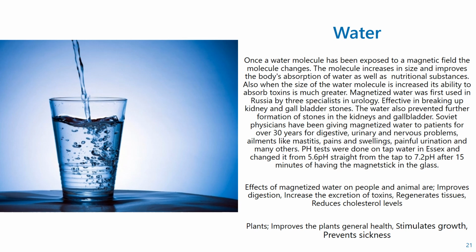Now, magnetized water was first used in Russia by 3 specialists in urology. Effective in breaking up kidney and gallbladder stones, the water also prevented further formation of stones in the kidney and gallbladder. Soviet physicians have been giving magnetized water to patients for over 30 years for digestive, urinary, and nervous problems and ailments like mastitis, pains and swelling, painful urination, and many others. A pH test was done on tap water in Essex and changed it from 5.6 pH straight from the tap to 7.2 pH after 15 minutes of having the magnet stick in the glass.